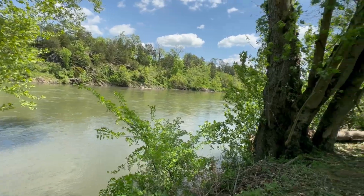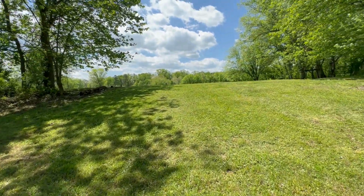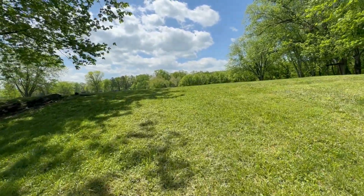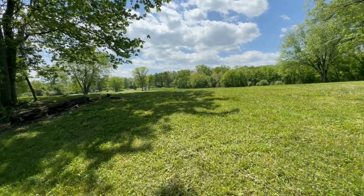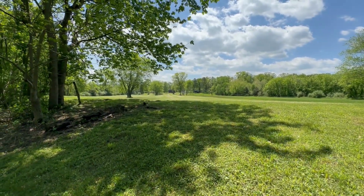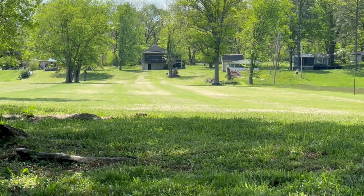But it's a long ways, and you got enough yard here for a football field if you want to do that. If you got family that likes to play soccer, baseball, football, I mean, you practically got a whole field here to yourself. And I'll zoom up to the house there so you can see it.